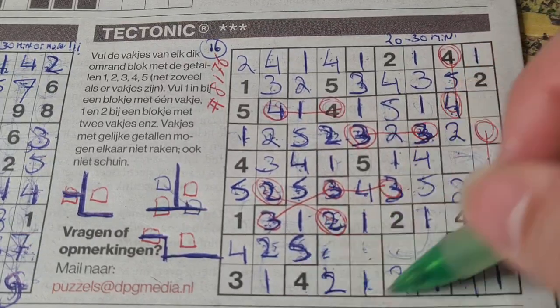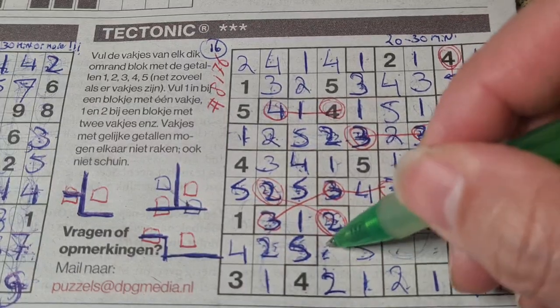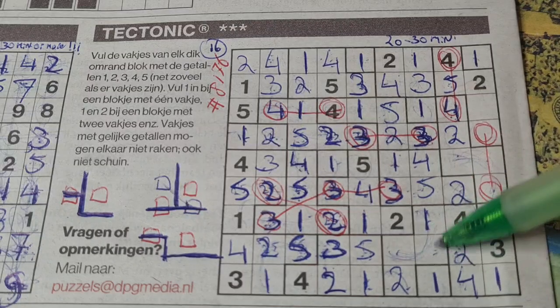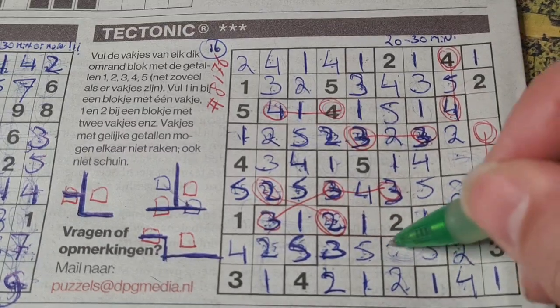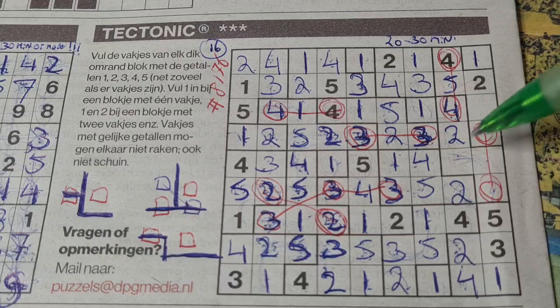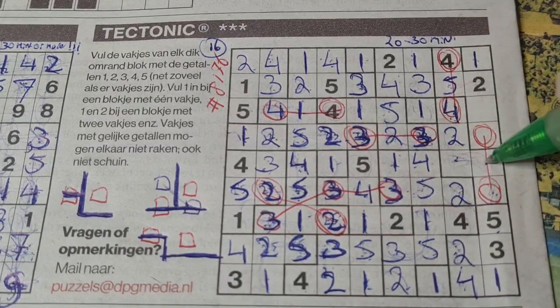So 2 numbers left in this area for numbers 3 and 5. We have a 5 there, no 5 there. 5 should be here and 3 goes there. And 2 numbers left in this W area shape for numbers 3 and 5. We have a 5 there, no 5 there. 5 should be here and 3 goes there. Alright, this box can be 5. That box can be 5. So 1 box left for the 5 in this area should be there.